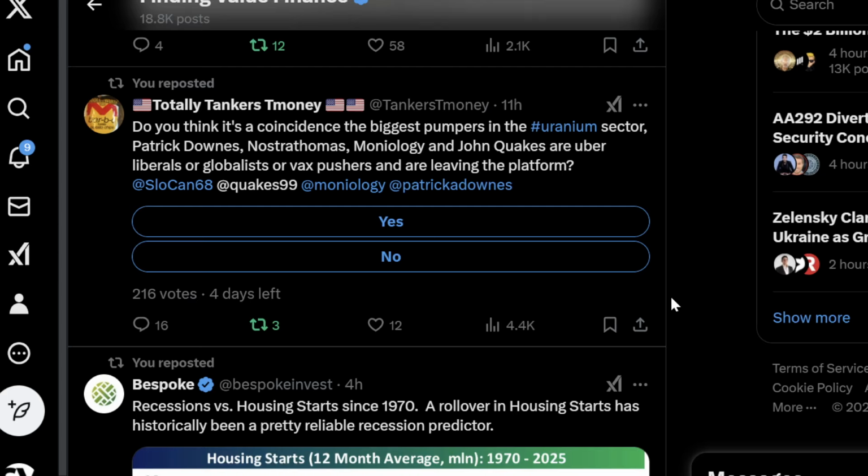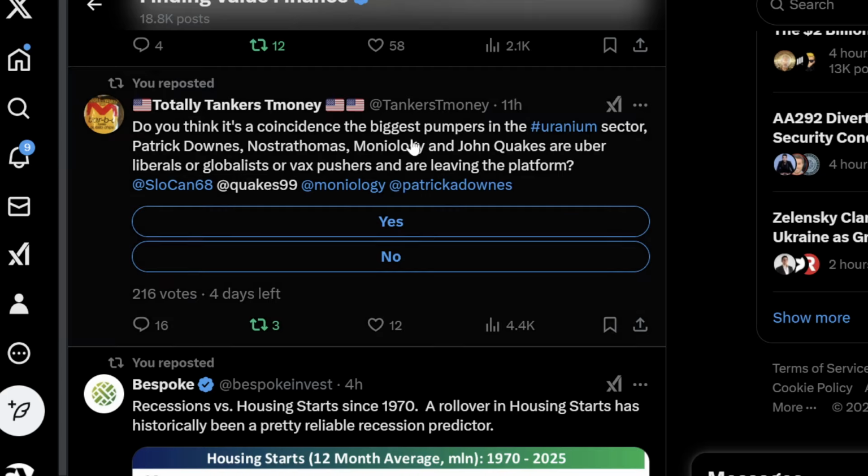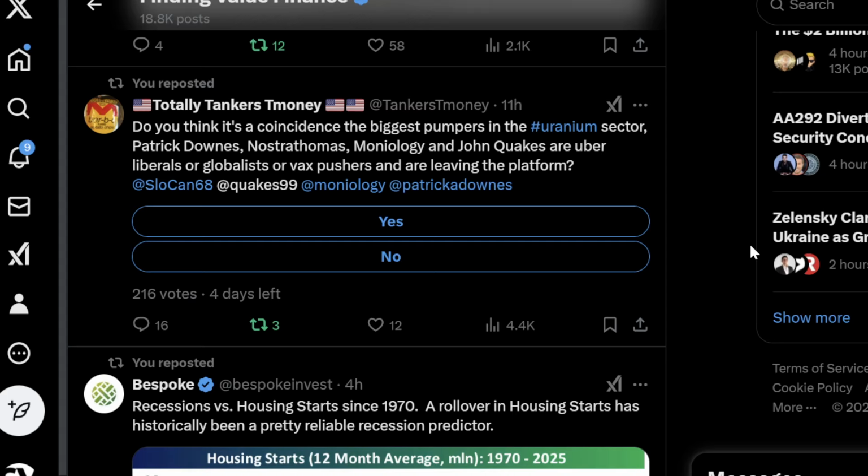Totally Tankers T Money says, do you think it's a coincidence the biggest pumpers in the uranium sector are these people, uber liberals or globalists or vax pushers, and are leaving the platform? I wouldn't say that, guys. Why are you going to that extent to make comments about other people like that? I don't have a lot of respect for people who talk about others like this. You shouldn't be doing this.